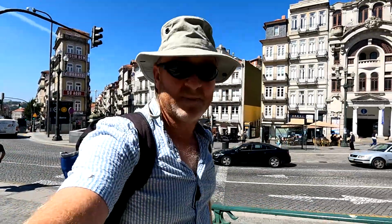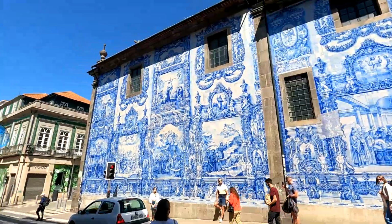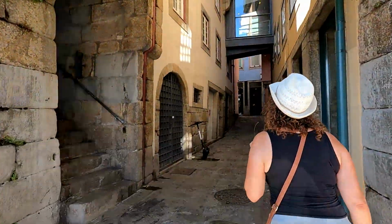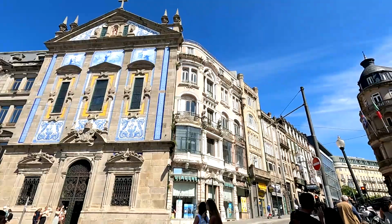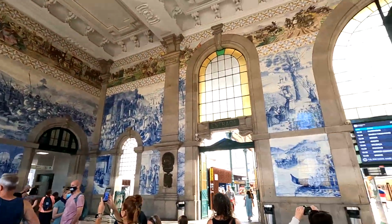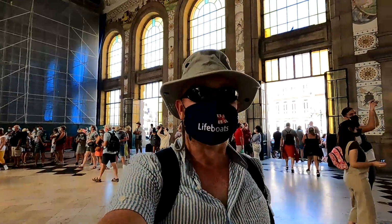Amazing buildings. Busy. And across the bridge into the bustling heart of the city. The architecture was absolutely stunning on every corner. I don't think I've ever seen a city where everything is so ornate. The tiling, it's just a wow. This grand building, this is just the railway station.